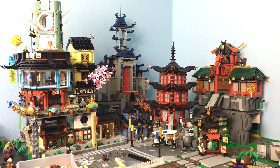Right off the bat, you're going to notice this corner right here has seen a lot of activity. I did a mini update earlier in the month that talked about some of the changes going on here with the whole Ninjago district thing I've got going on. And you'll see, in addition to the Temple of Airjitzu, I've added Ninjago City, which is a fantastic set.